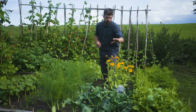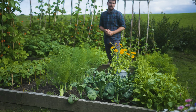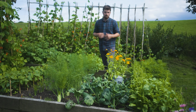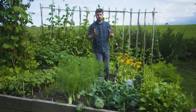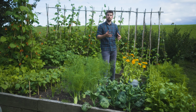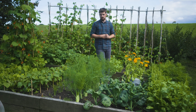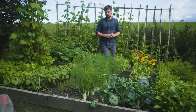Right in front of these calendula, or the pot marigolds, I've got 60-day kale, a very interesting plant, still trying to learn how to best harvest that and enjoy it. But it's fun, easy to grow, and they say from transplanting it takes about 60 days to mature and to harvest. Then I've got fennel here that I planted out from modules.